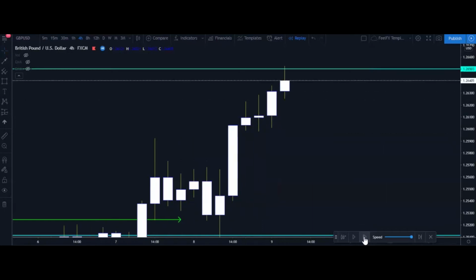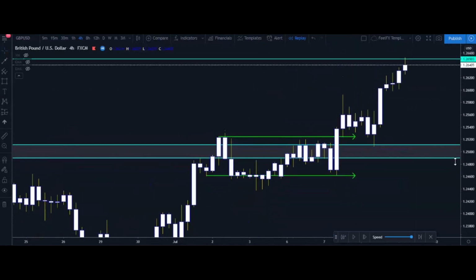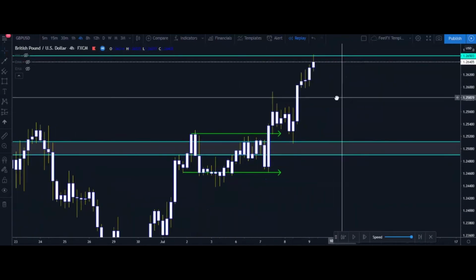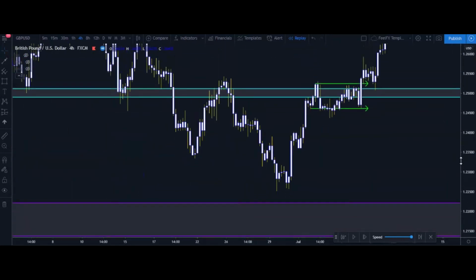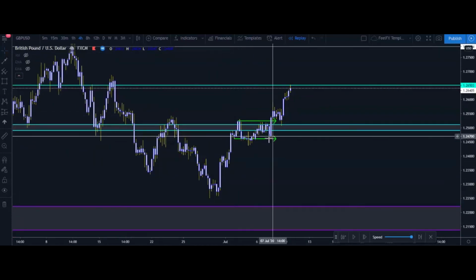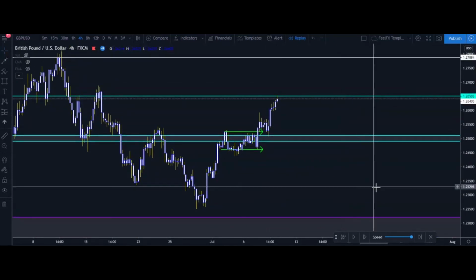Basically, I've been waiting a bit, but then, boom. Quite easy, guys. So, as you can see, if you focus on few pairs, on few simple setups, consolidation, breakout, retest, and boom, straight up there. So, if you look at it from another perspective, you can clearly see push, so rally, base, rally, which is not completed yet. So, you'll see next week.